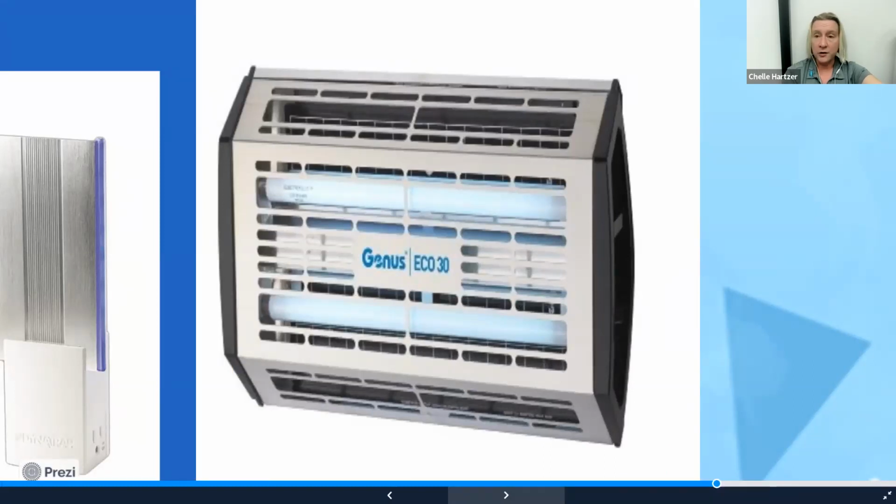These big industrial models are great because we've got 2 or 3 light bulbs, so we get nice output. The output goes forward, the flies go in there, they get stuck on the glue board. There are times that we may want something a little bit different.